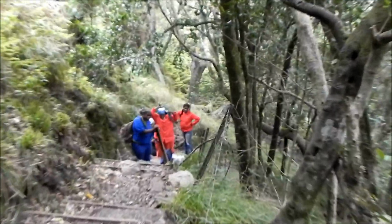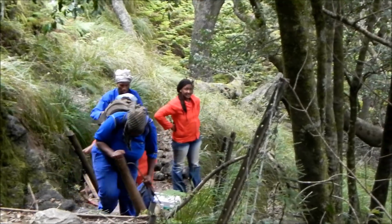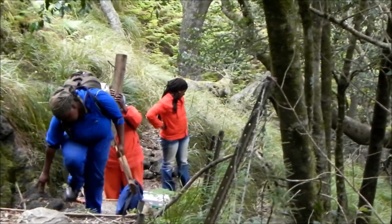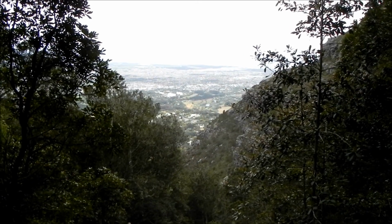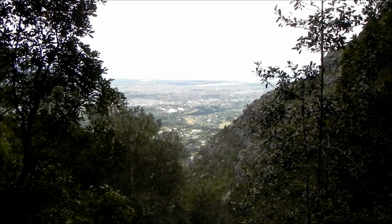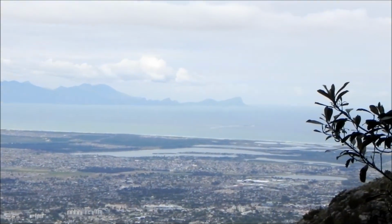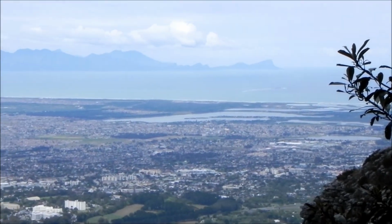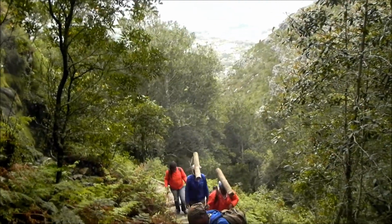Here we've got an all-woman crew, busy packing rocks and working on the path. It's very good, Steve. That is Cape Flats and the False Bay beyond, and you can see Seal Island, where they shoot all the great white shark videos. And we're still being chased up the mountain.